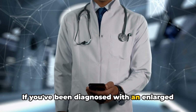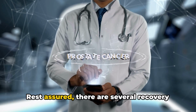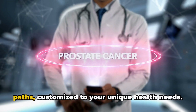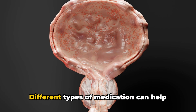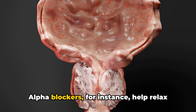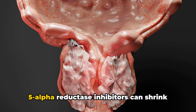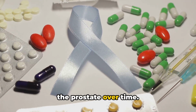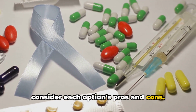If you've been diagnosed with an enlarged prostate, it's natural to wonder about your treatment options. Rest assured, there are several recovery paths customized to your unique health needs. First, medication. Different types of medication can help manage enlarged prostate symptoms. Alpha blockers, for instance, help relax the prostate muscles, easing urination. 5-alpha reductase inhibitors can shrink the prostate over time. Your healthcare provider will help you consider each option's pros and cons.